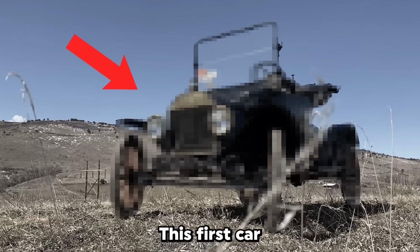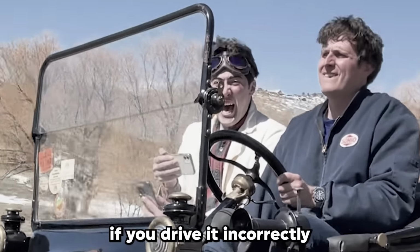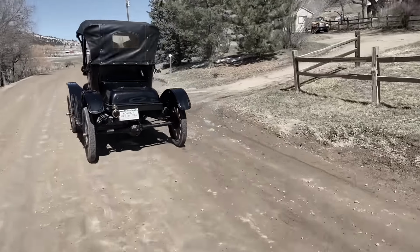Oh my God! But don't get excited just yet. You gotta calm it down. Just chill. This first car will literally kill you if you drive it incorrectly. Oh God! Oh no!